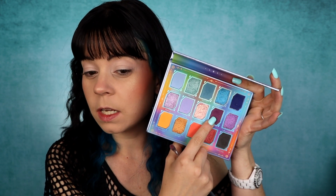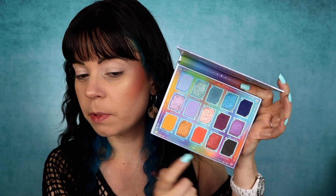I think I want this look to be mostly a purple crease, so I'm thinking I'm gonna do this one as my whole crease shade and then deepen it up with the black. Maybe I'll do the yellow matte in the inner corner and then do something fun on the lid, maybe a pop of this to go with my hair and do that contrasting look again. With a palette like this, since there are cool tones and warm tones, I really like combining the two because I just find that it makes for really interesting looks.